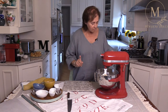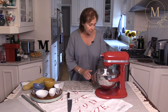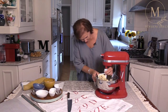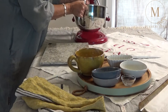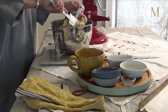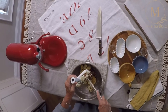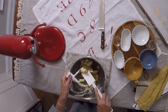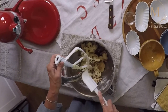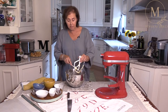Okay. What we have to do now is we have to move this dough onto a board. So we'll lower this, take this off. There we go. I'll use my spatula to take the batter off the beater here. Okay. Great. Good, good, good.